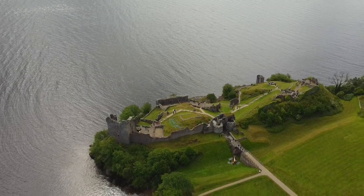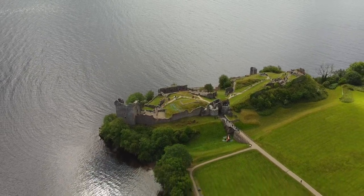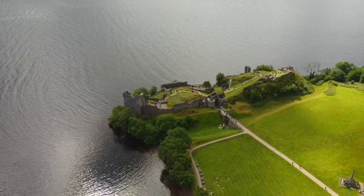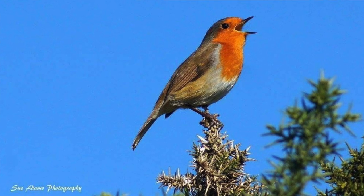While I found lots of interesting things to photograph on this walk, I decided to show you a painting I did for one of my viewers, Sue Adams, of the YouTube channel Adams Family Pursuits. Sue is a brilliant photographer and took this shot of a robin while visiting Urquhart Castle, so I thought it would make sense to show this painting today.